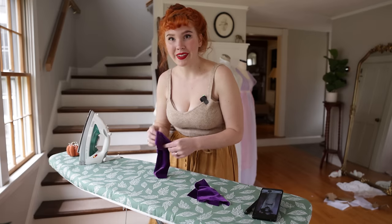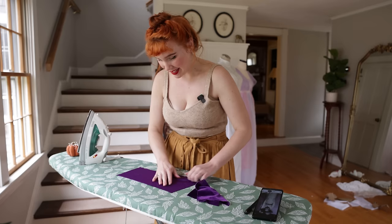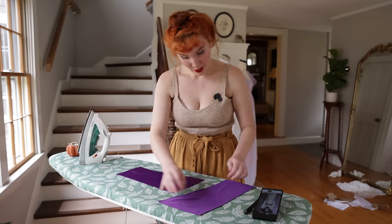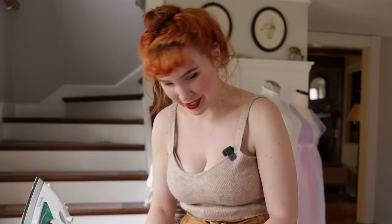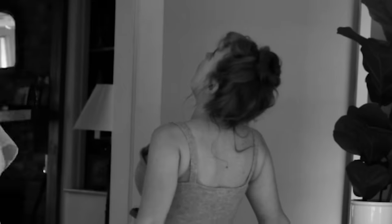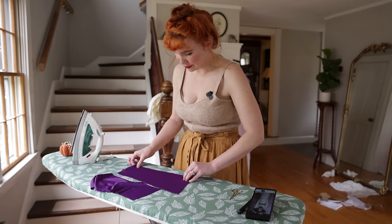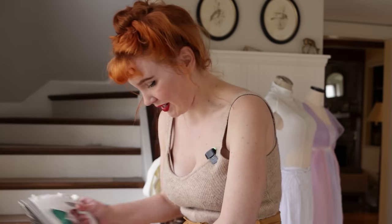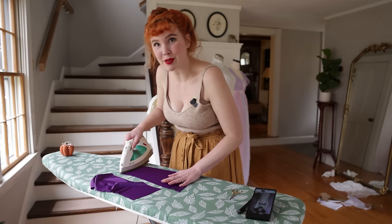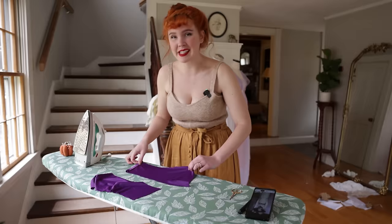I'll have you know, I've been doing really good about pressing my seams and finishing my seams. Between that, working on a pastel project... Who am I? This agent of chaos has turned a new leaf. Maybe not a new leaf, maybe like has turned an autumn leaf because it only happens once in a while. Also a PSA, stretch velvet is the devil.